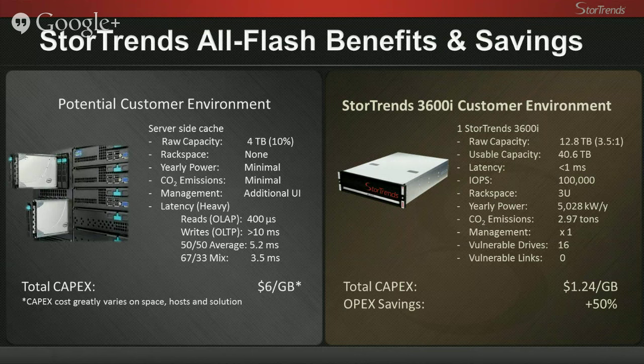If you have online analytical processing, just a heavy read environment, you're looking at 400 microseconds for your response time. Very great. This is where this fits in very well. And that is assuming that the cache is filled with whatever data it has already responded to and that has already come out of the underlying disk.